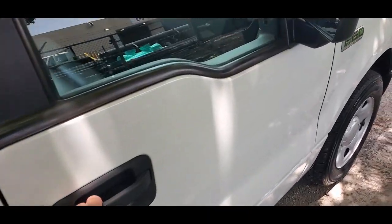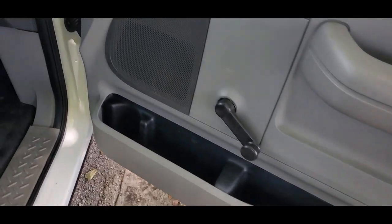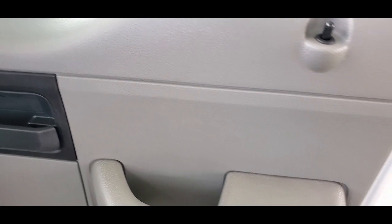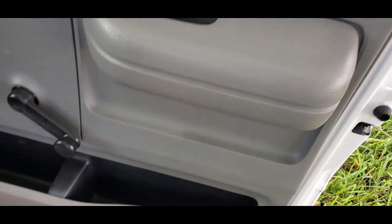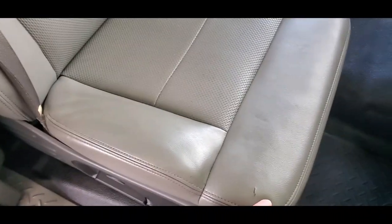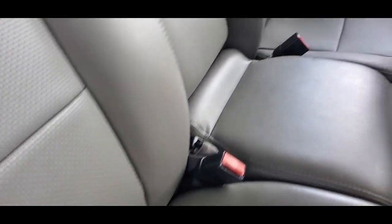Okay, let's go ahead and take a look at the door panel on the passenger side. Door panel's in amazing condition. Look at that. Super clean. Very nice shape. Armrest is in beautiful condition. It's got some pockets down there for storage. Very nice. Take a look at the passenger seat. It's got a little blemish there and there. Besides that, looks good.